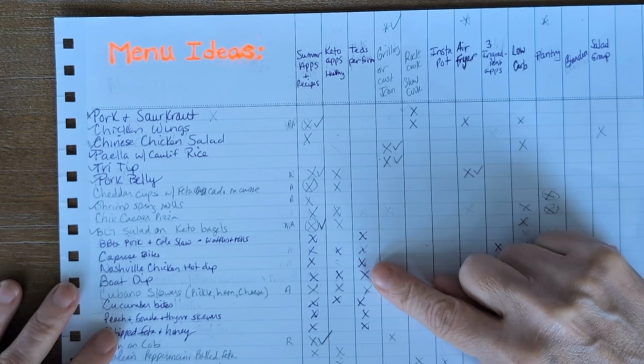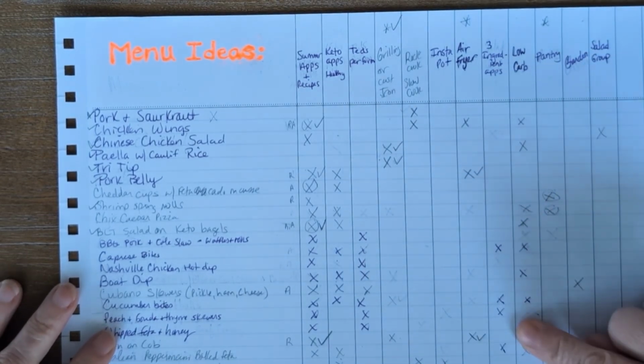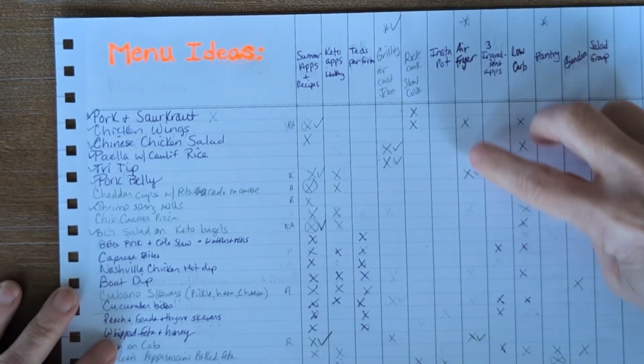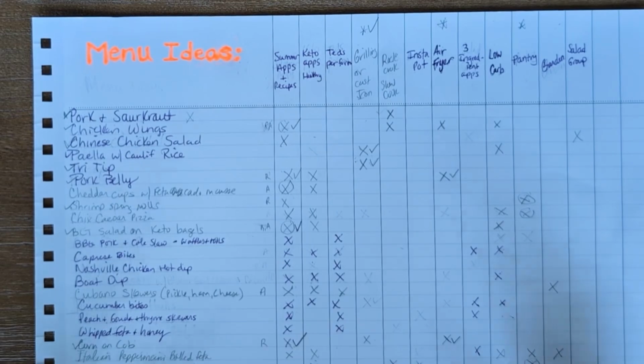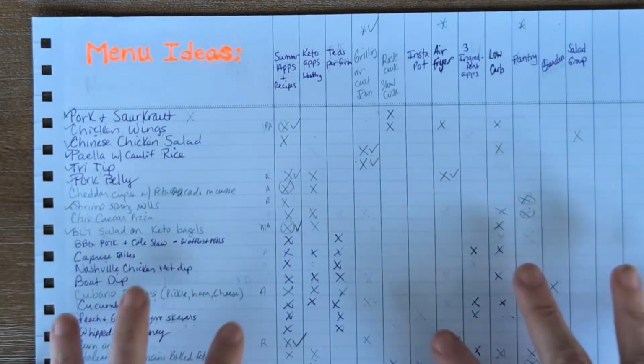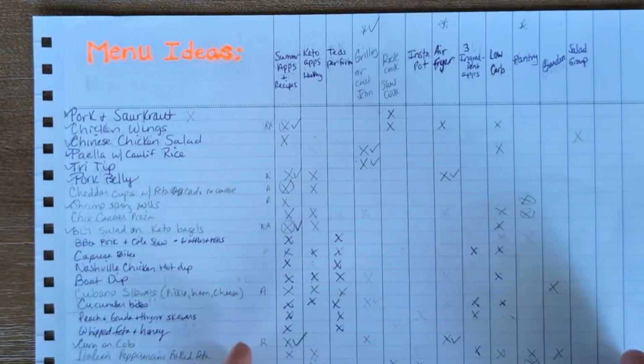Some are gonna be, for me, entertaining. Some are gonna be great for 3 ingredient appetizers. Some are also great, I use the air fryer. So you can kind of see this is so great in this matrix kind of way to really visualize and help identify recipes for a video.